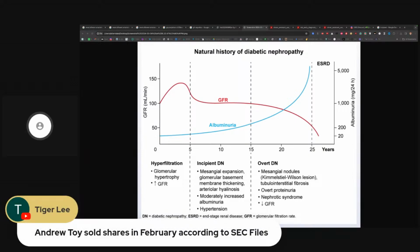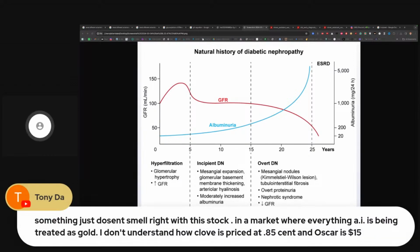Andrew Toy sold shares in February, according to SEC filings. Yeah, we already know that. It has to deal with tax, he has to pay taxes. So definitely look into those things, because something just doesn't smell right with the stock.